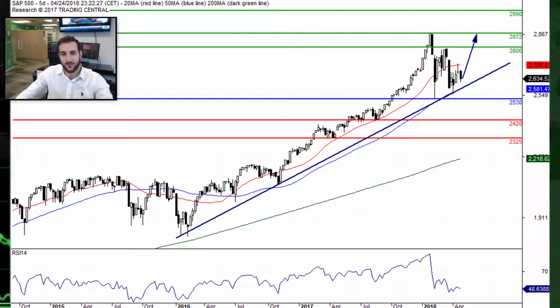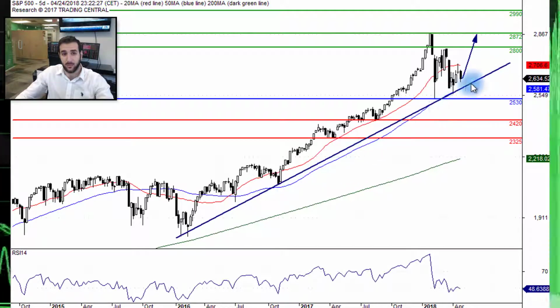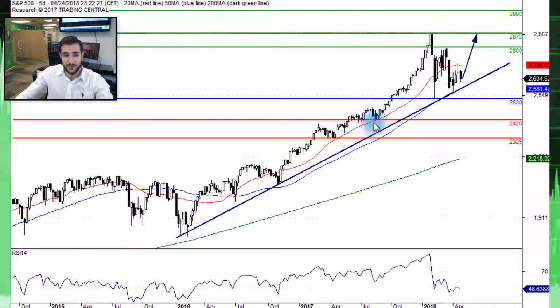Now let's take a look at the US market with a weekly chart of the S&P 500. Now the index remains supported by a long-term rising trend line that was formed in 2016. The index is also supported by the 50-week moving average here on the blue line. Now, as expected, we've witnessed a pullback towards this rising trend line. So the long-term trend is still intact.